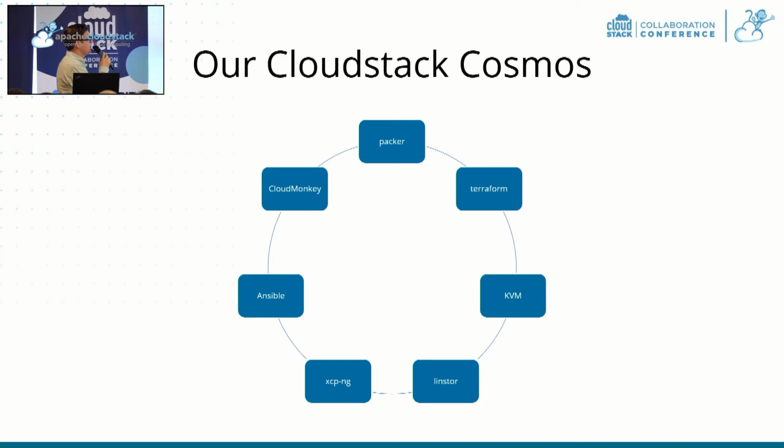We are using Packer to create templates. At the moment, we are trying to extend the Packer CloudStack plugin so it's able to send boot commands to the VNC console, which is not possible at the moment because the console proxy is in the middle. But since CloudStack 4.18, there is a new feature, the API-driven console access, and we are trying to use that and use the WebSocket connection to send the boot commands from Packer to the virtual machine.